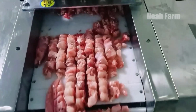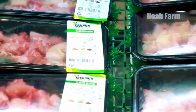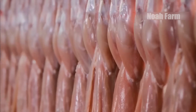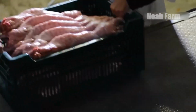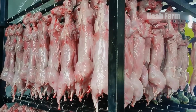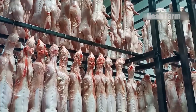A cutting machine slices the rabbits into various parts, including thighs, torso, back, and smaller sections. The transportation and distribution of fresh rabbit meat across the market help expand the customer base, thereby increasing revenue for the business.